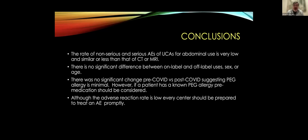And again, although the adverse reaction rate is low, every center should be prepared to treat an AE promptly, as Jody described in his talk before mine. So with that, I'm going to end and give it back to Matt.